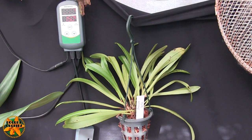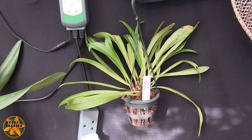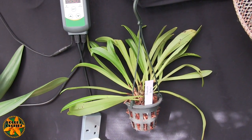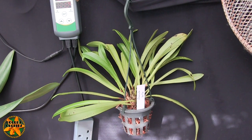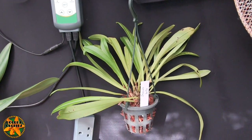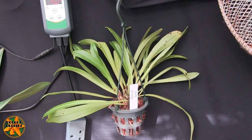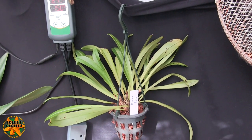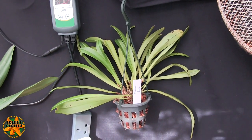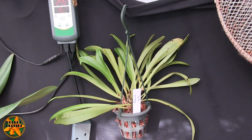If it can produce a decent root system as a consequence of the change of media, I think it will have the strength to possibly produce some spikes that will bloom rather than abort. But it's a wait and see. It's just one of those that just needs a little something to get it to perform correctly. And I'm hoping that the repot and the change of media was that thing. So we'll see how that one does.